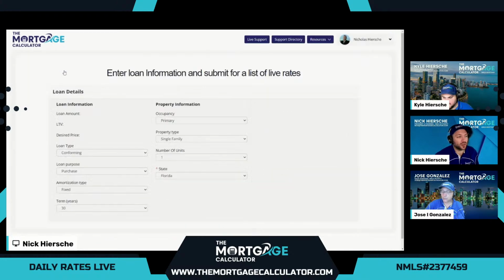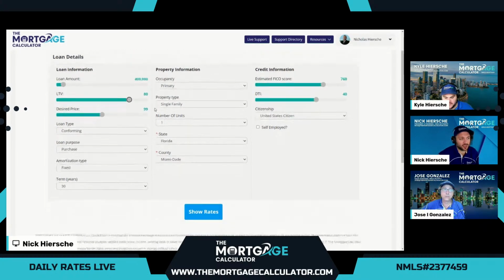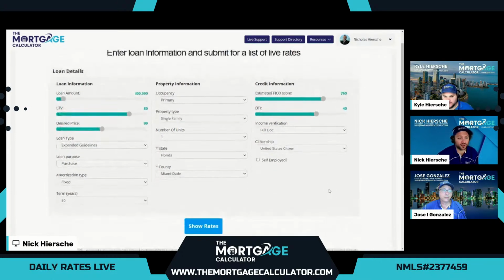Now, if our customer doesn't qualify for FHA or conventional, many other banks or lenders have to deny that customer. But fortunately, here at the Mortgage Calculator, that's what we specialize in. So we'll set up the same scenario, but this time we will choose expanded guidelines, also known as non-QM. We have over 5,000 additional programs to qualify our customer. So we'll keep everything else exactly the same.